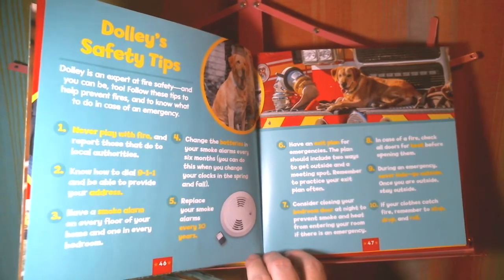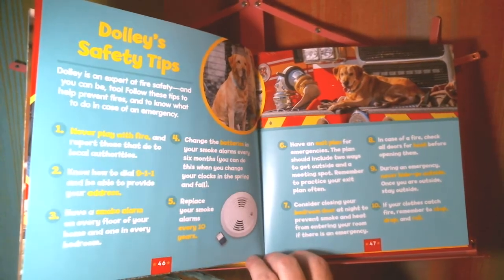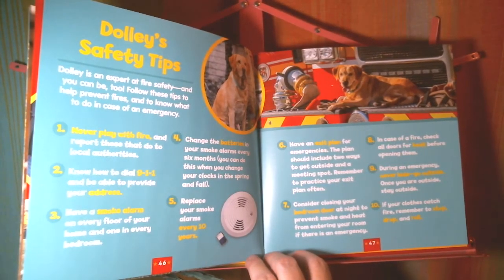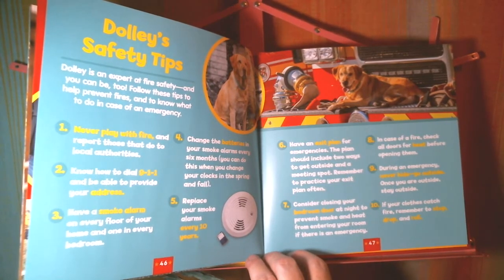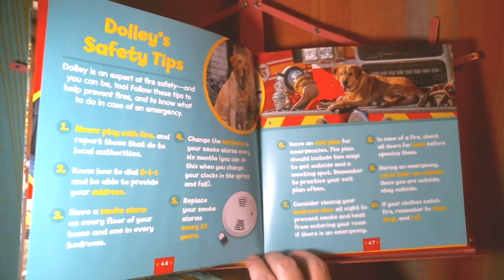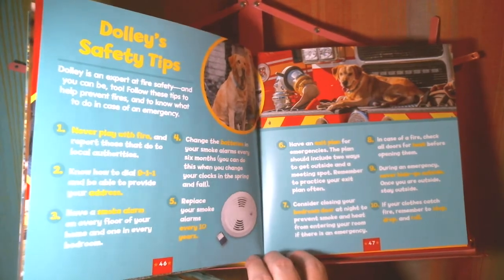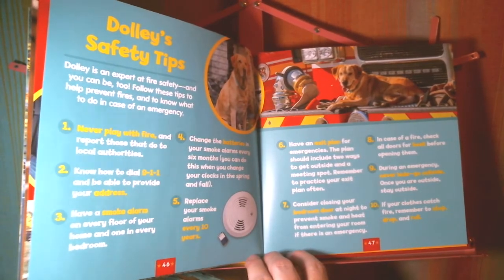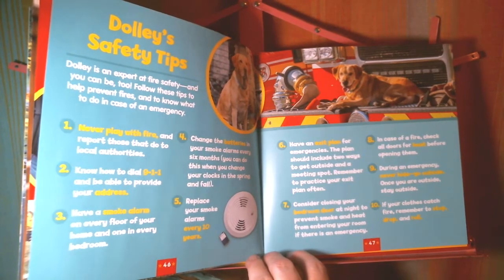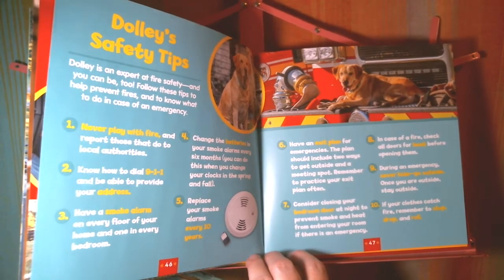Dolly's safety tips. Dolly is an expert at fire safety, and you can be too. Follow these tips to help prevent fires and to know what to do in case of an emergency. Never play with fire and report those that do to local authorities or tell your parents or their parents. Know how to dial 911 and be able to provide your address. Have a smoke alarm on every floor of your home and one in every bedroom. Change the batteries in your smoke alarm every 6 months.